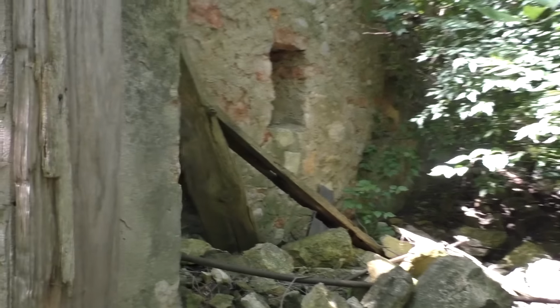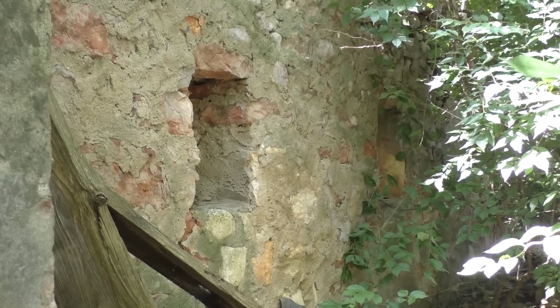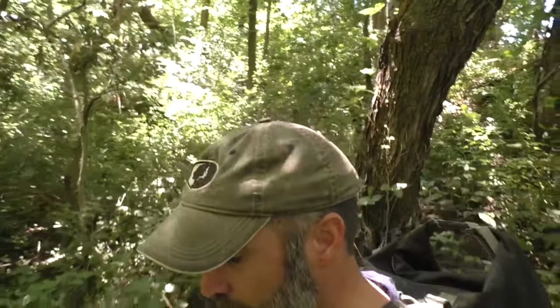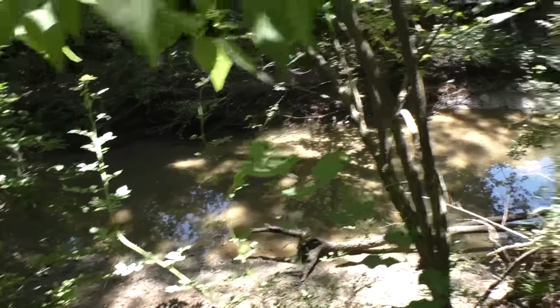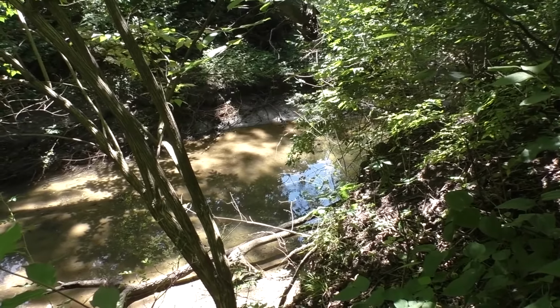Look at that old, look at the windows there. There's windows over there? Yeah. The windows. From here, I think we're gonna cut down into the creek bed. Here's our little creek, and as I said, it's a little creek. Ooh, I already see little fish swimming in that hole too. Sweet.